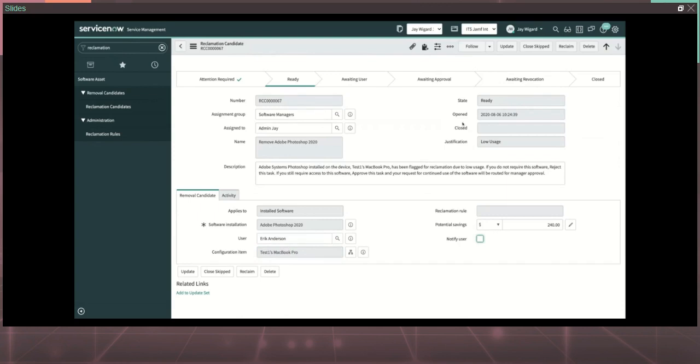You can also shortcut this process and just potentially click the reclaim button if you aren't worried about it. Maybe if several months have gone on in this state where Eric is not using designer software like Photoshop because he is a backend developer, then if you just know that you can reclaim it, you can go ahead and click that reclaim button to shortcut the process. And again, these reclamation candidate records can be generated with or without the uninstall policy. The uninstall policy portion is just what helps you to automate it.